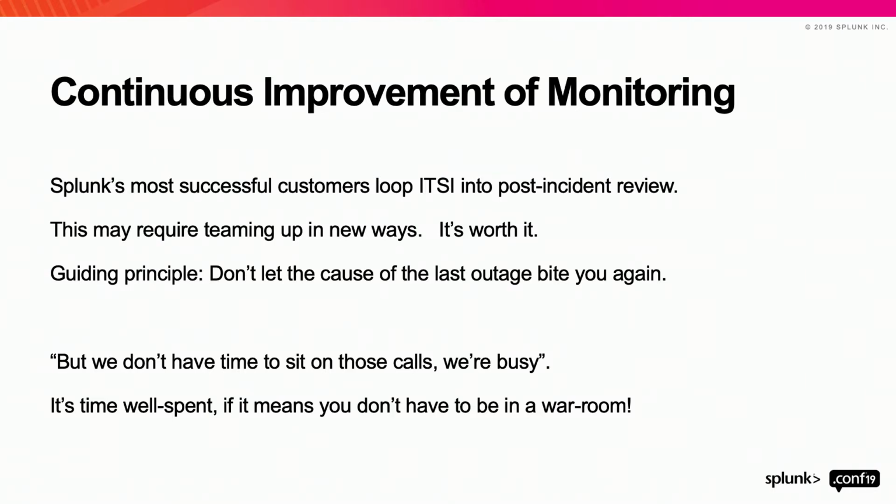That'll allow you to troubleshoot what is going on in your environment in a better way, a faster way. That's the goal of all this. Now, don't let that outage bite you again. Don't let it bite you the same way, anyway. In this last bit, we don't have time to sit on all those calls. We're busy. I'm sorry, it sounds kind of whiny.